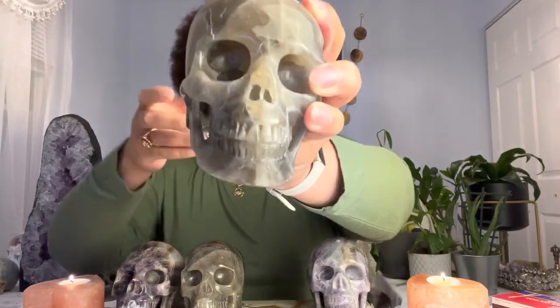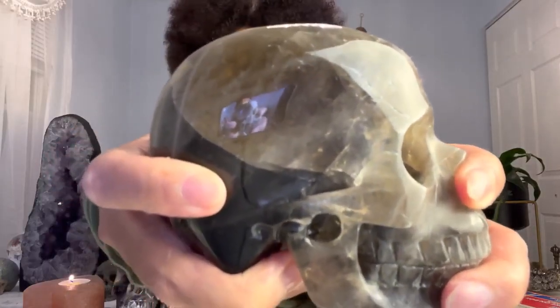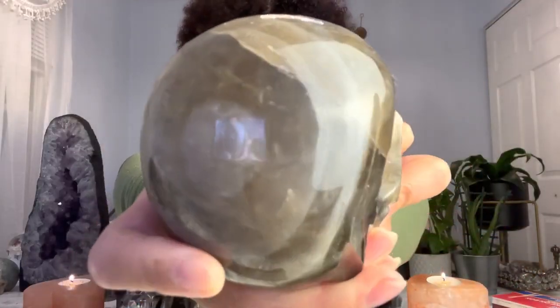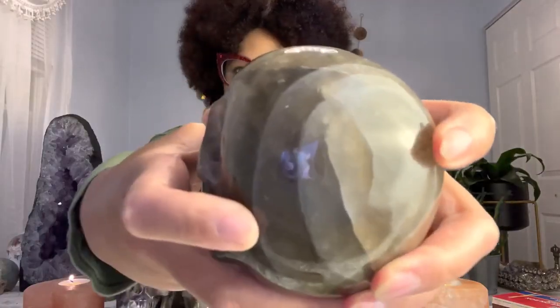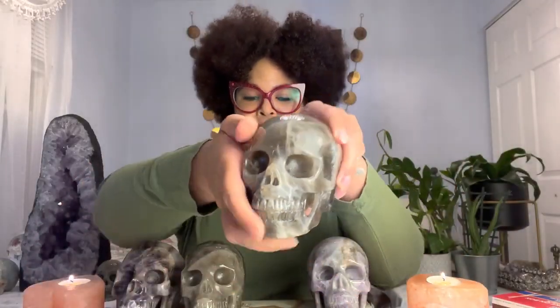And right here, well, this was sold to me as smoky citrine, but I feel like it's mostly smoky quartz. And here you can see that it has a tint to it right here, which is the citrine, but it's mostly smoky quartz. And look how beautiful that is. So this is our smoky citrine / smoky quartz skull. And for me, skulls represent concentration. They represent protection of the mind, because everything is about what's in our mind.